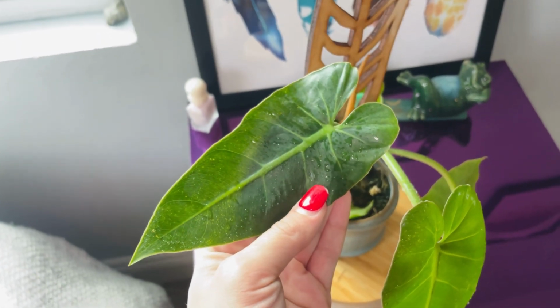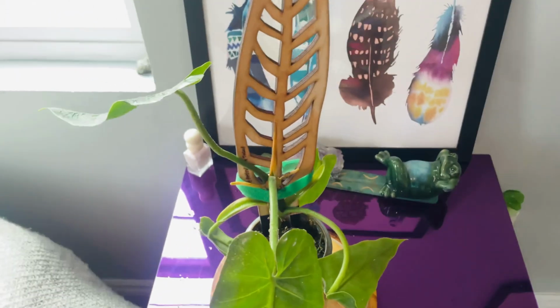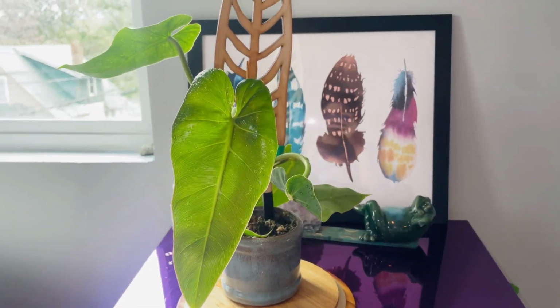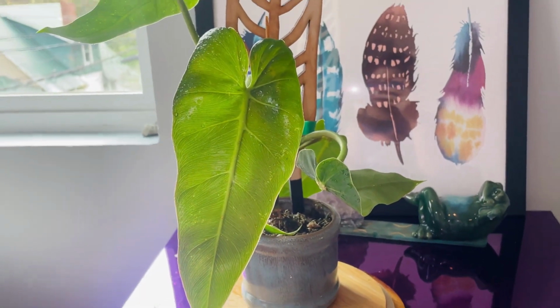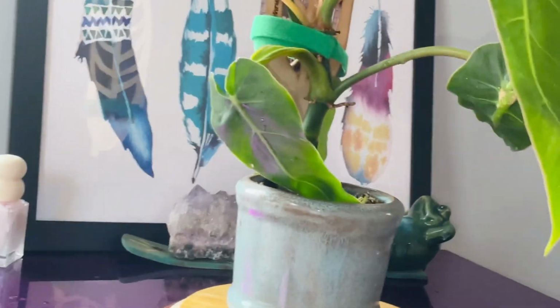Now you can see this one was doing some funky things for its first bit of time with me. It was pretty juvenile whenever I got it, but for some reason all of these older leaves have curled and the leaves are just going every which way. It looks quite funky. This was the last newest leaf and it looks a bit better. It was struggling with mites as well. That probably has contributed to his funk, but the leaf came in pretty good size. And this is the newest leaf it's just given me. You can tell by how shiny it is. It's the biggest leaf on the plant and it's the healthiest leaf on the plant. Yeah, I just think it's so beautiful.